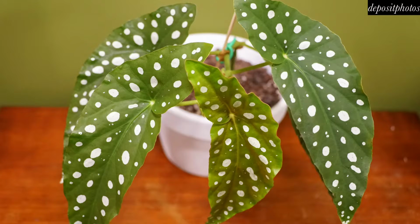All right, let's talk cane begonias. These guys are a bit different. They're like the tall, sophisticated member in the begonia family. Popular varieties include angel wing, like my sad one here, with its classic spotted leaves, and Sophie Cecile, known for its prolific blooms.